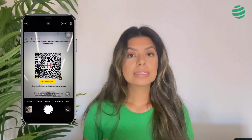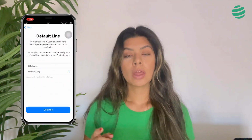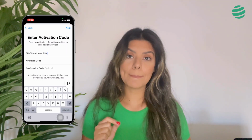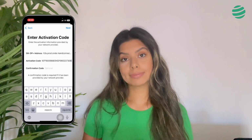How to install Holafly eSIM on iOS. Once you've completed the purchase, you'll receive an email with a QR code. Scan the QR code and it'll automatically redirect you to your phone settings. Once the eSIM is installed, if like me, you use it for travel or for work, it'll be ready to use. The installation can also be done manually without the use of a computer, simply by writing the code into the phone settings that you can find in your email or in the app, which is also a very convenient way to control the duration of your plan.